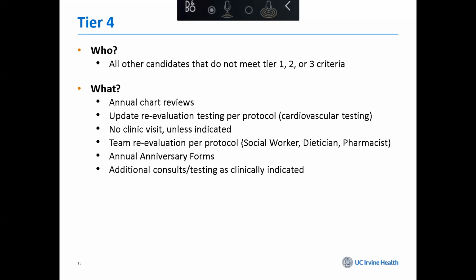So for this tier, we conduct annual chart reviews. We update reevaluation testing, which mostly consists of cardiovascular testing. We don't bring them into clinic unless there's a reason to. And our interdisciplinary care team continues reevaluation per their protocols, and we continue with annual anniversary forms and any other clinically indicated reevaluation items.